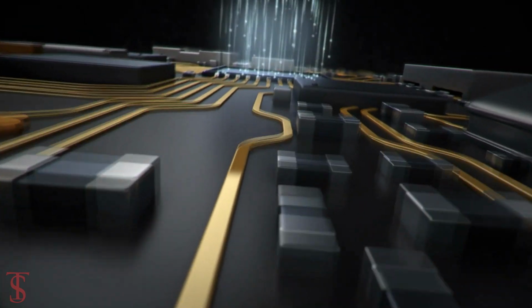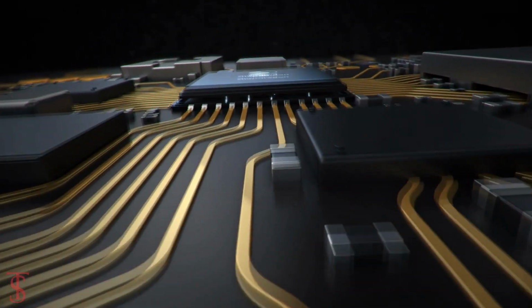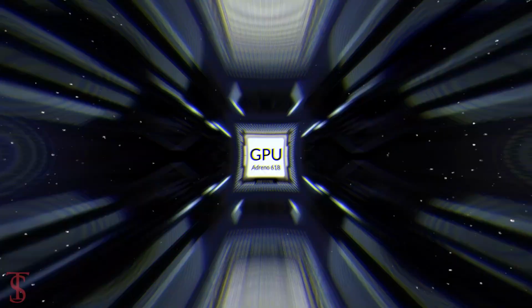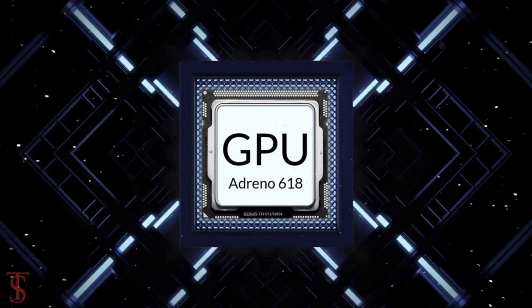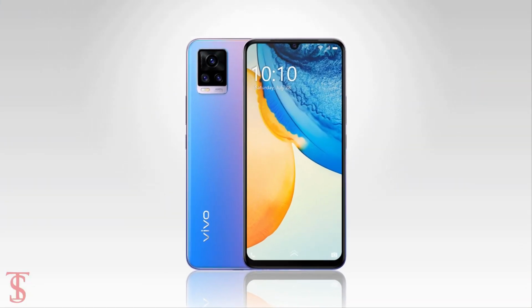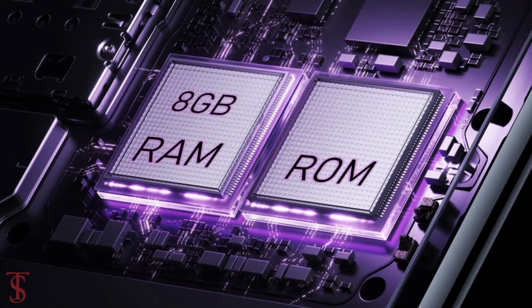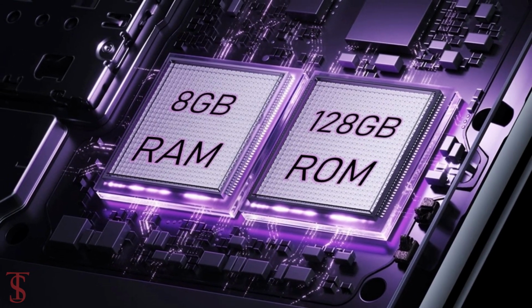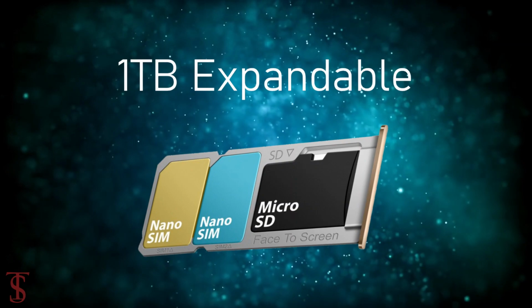Under the hood, the Vivo V20 2021 comes powered by Qualcomm Snapdragon 730 chipset paired with Adreno 618 GPU. As per the storage, the smartphone packs 8GB of RAM and 128GB of internal storage that is expandable up to 1TB via a dedicated microSD card slot.